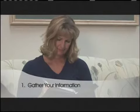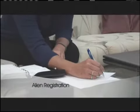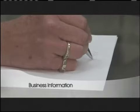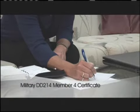First, gather the information that will be required to file your claim: your Social Security number, your driver's license or state ID number, your alien registration if you are not a citizen of the United States, the business name, address, phone number, and date of employment for each place where you have worked for the last 2 years, and for those of you who have served actively in the military for at least 90 days during the past 2 years, your DD-214 Member 4 certificate.